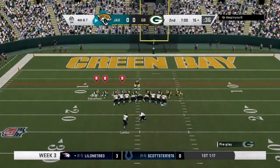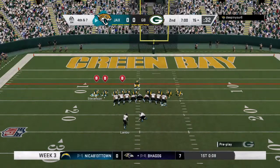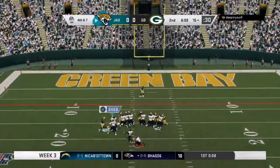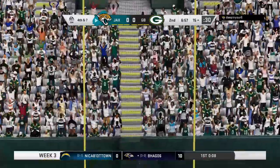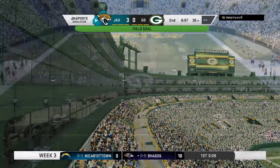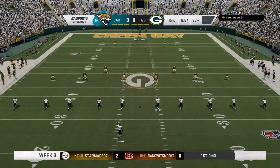Josh Lambo on for the field goal, a 32-yard attempt. The kick by Lambo is good. And the Jaguars grab a 3-0 lead. Been a bit of a dogfight thus far into the 2nd quarter now, and we do have our first points, a field goal.